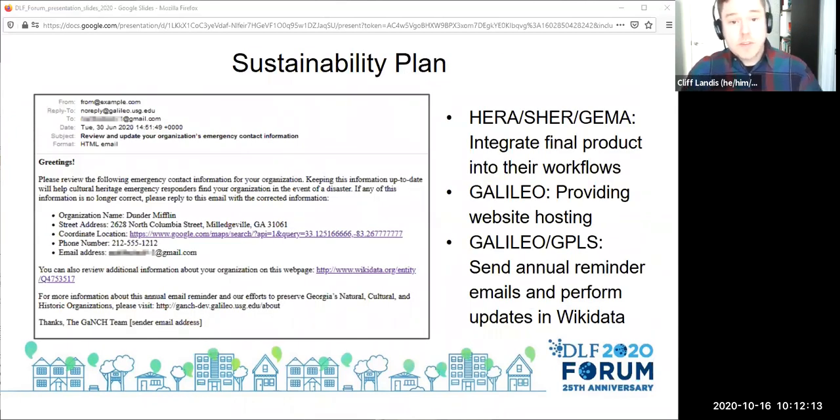And now that we've completed the project, we've handed the tool over to our state-level partner organizations for long-term maintenance and sustainability. So HERA, the Heritage Emergency Response Alliance, SHARE, the Savannah Heritage Emergency Response, and GEMA, Georgia Emergency Management and Homeland Security Agency, have already integrated the final product into their disaster workflow procedures.